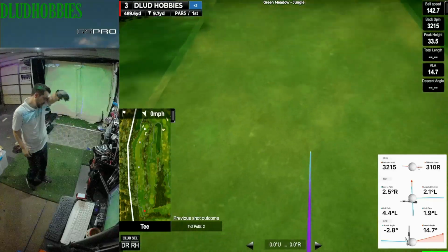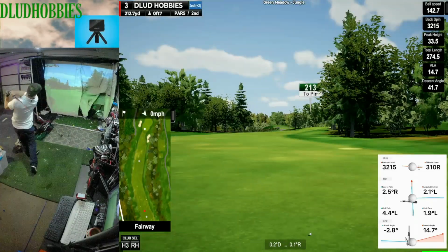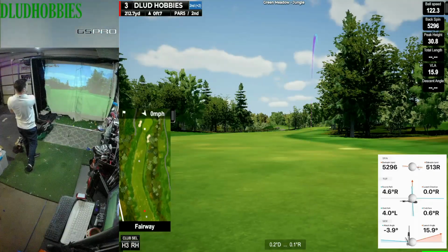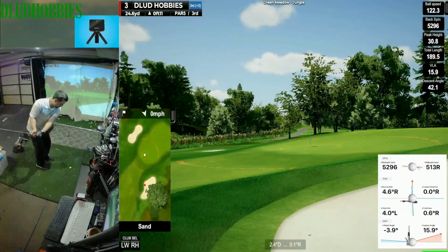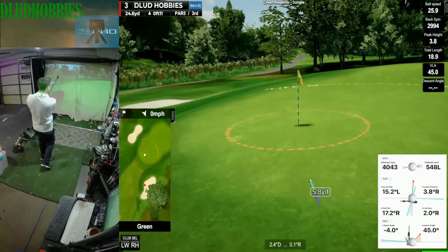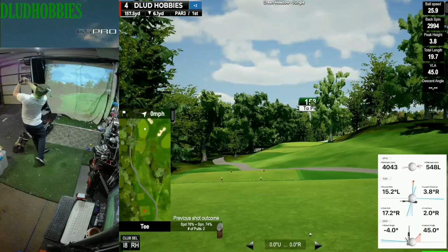First par 5 of the day on the third. The good drives are continuing, leaving ourselves 213 left. Starts right at it, but it's peeling right, and it's going to be a little short, and finds this bunker on the right side. Not the best tactic there, but short enough to roll on. We're going to have to settle for a par after being 20 yards away from getting a birdie into that one-putt circle.